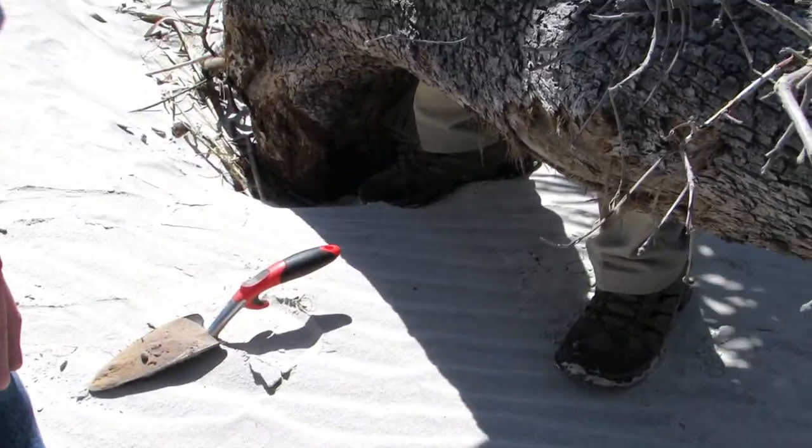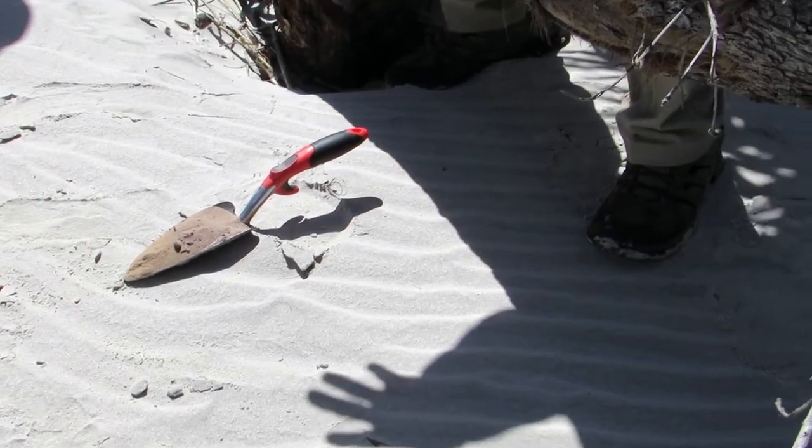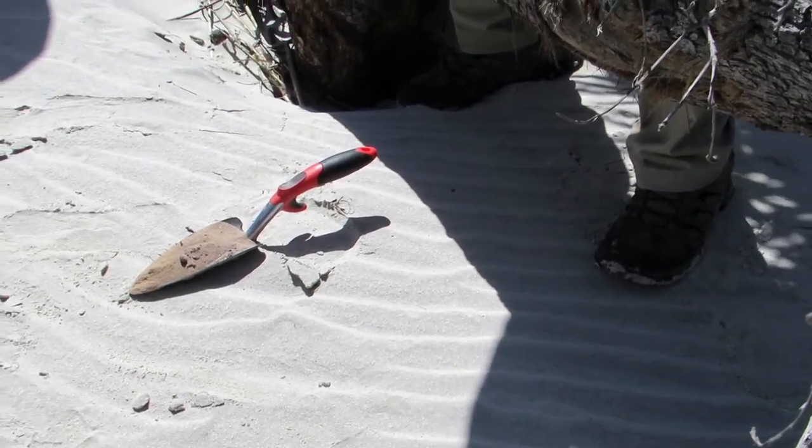So clearly that older sand is a different color. The mineralogy's about the same. The color is just a staining on the surface of the grains as iron-rich groundwater has percolated.